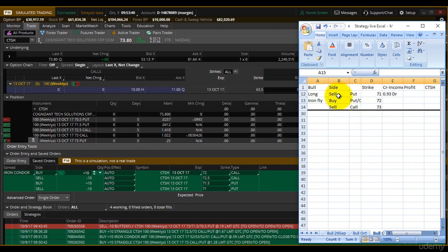In a long iron butterfly, you sell one put and buy put and call. This is put and call. And then you sell a call. Wait a minute.